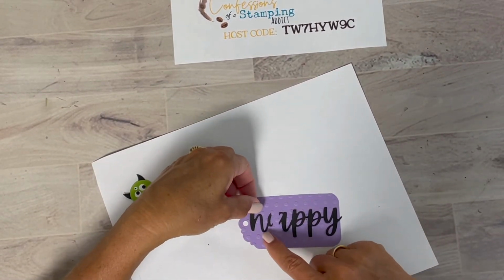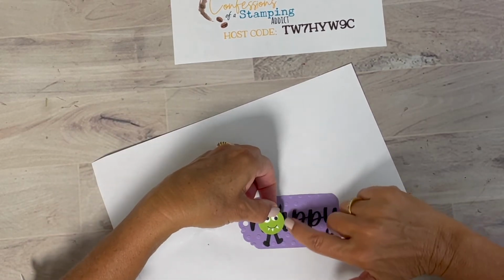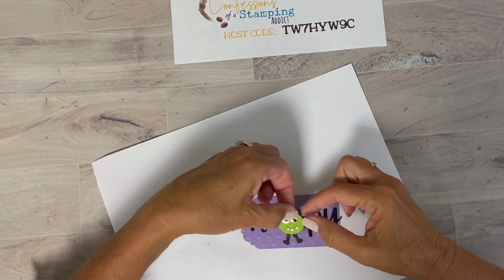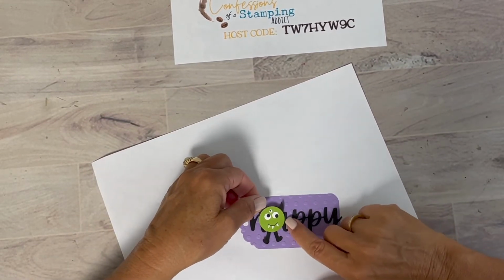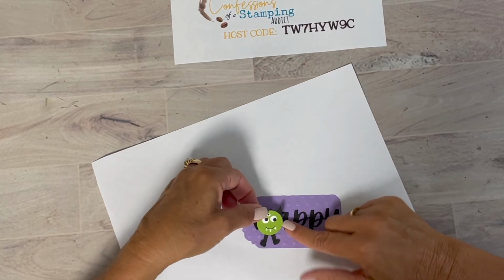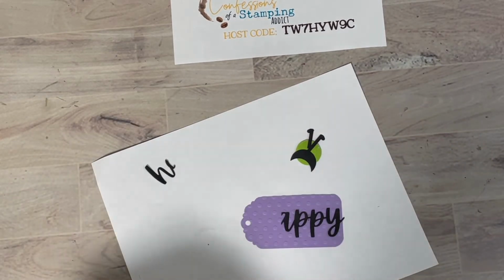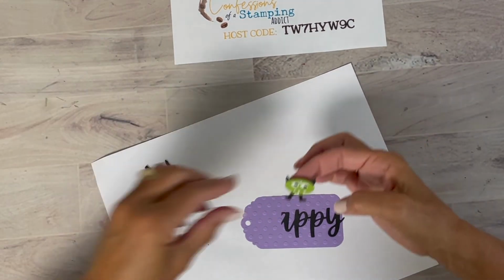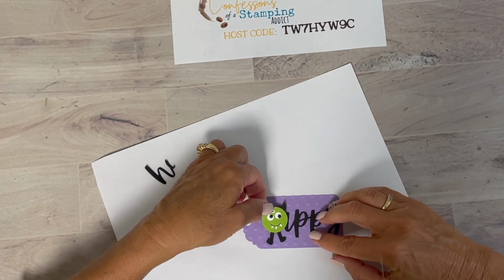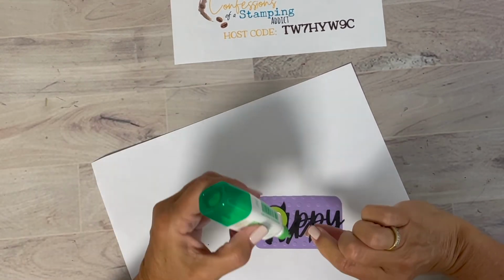The other thing I played with was you really need to move it over so this part of the A is showing, because if you cover up the whole thing, it's going to look like Hoppy Easter. But we want it to look like an A, so we need to spread it out a little bit more. All right, so let's just put one dimensional under here, under the monster, and place that on, and just have a little bit of that A showing like that. And now we can put the H on.